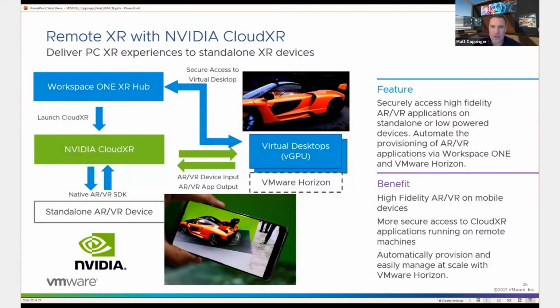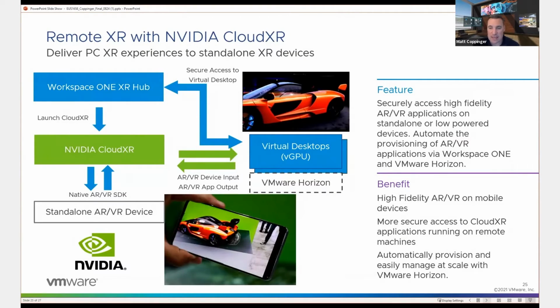So we want to use VMware Horizon to manage that scale, to be able to automatically provision and manage those desktops at scale. And then on the standalone device, we deploy the NVIDIA CloudXR client, and we deploy Workspace ONE XR Hub. When you authenticate in Workspace ONE XR Hub, you can see your CloudXR-based applications that are published through Horizon. Click on the link, and then we connect the NVIDIA CloudXR client to that desktop so you can access that experience. So you can obviously access virtual reality on the headset, but it also might be a mobile phone use case where you can access an augmented reality model on your phone, streamed again by CloudXR.